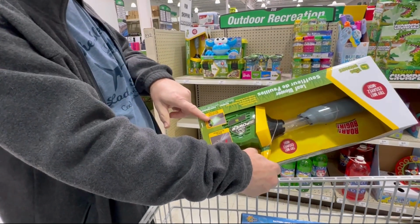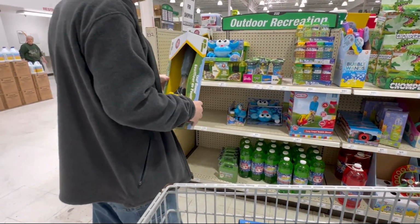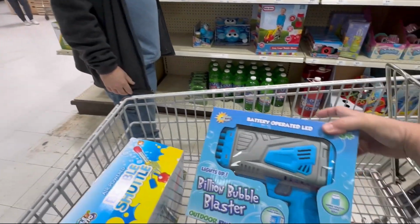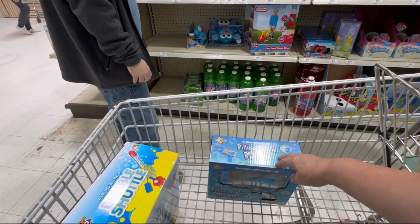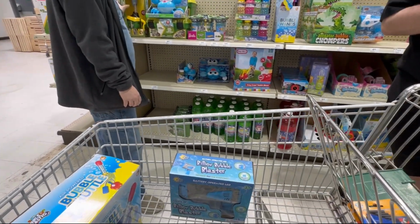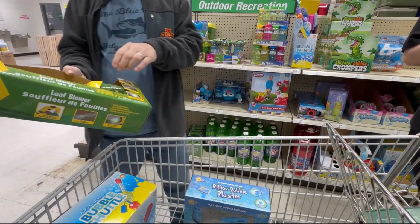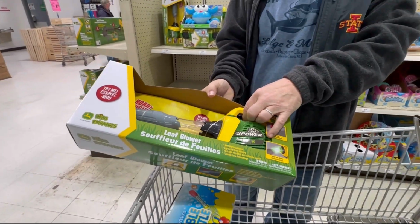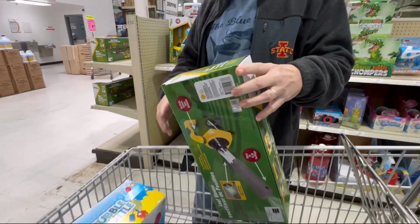When you blow it, they blow through. Oh, which one do you think is better? I want the one that's gonna work the best, that's for sure. Well, this is the easiest for little hands because they don't have much. Oh, they just pull that trigger. Yeah, and hold that trigger. Well, we can try that one.